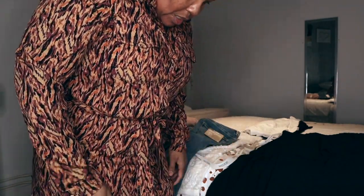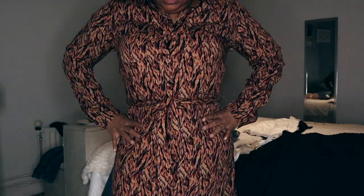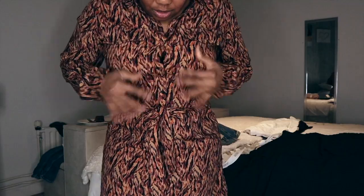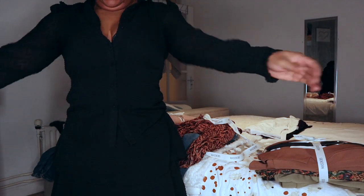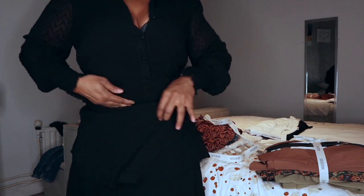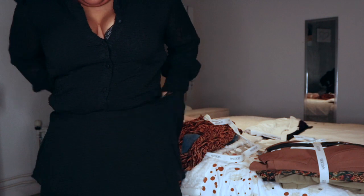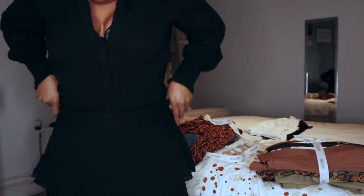Yeah. She has another skirt suit. Let me try that one on and see how that fit. But no, this is a no for me. All right, y'all. Outfit number, I don't know. But this is a skirt and a top. I kinda sorta like it, y'all, to be honest.